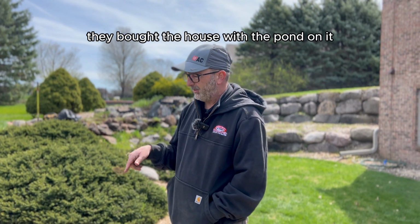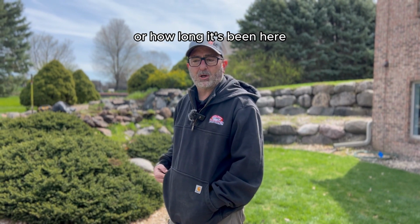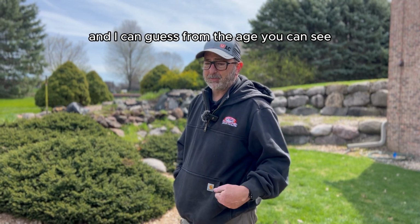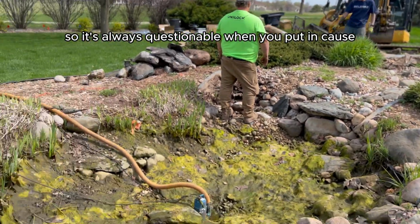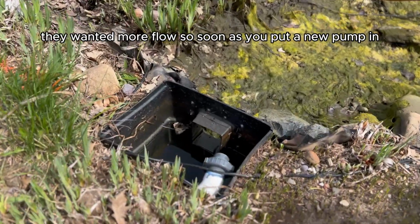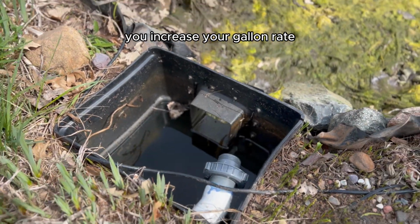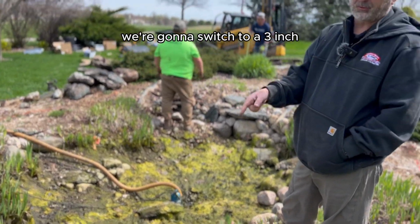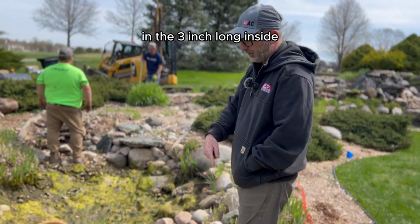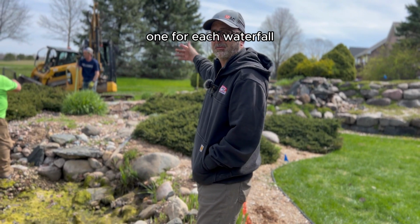We bought the house with the pond on it, so they're not sure who built it or how long it's been here. And I can guess from the age. You can see we put a new check valve and a new pump in it, so it's always questionable when you put it because they wanted more flow. So as soon as you put a new pump in, you increase your gallon rate. We went as high as we could because it's a 2-inch line. We're going to switch to a 3-inch. And the 3-inch line will be inside, and then it'll split into 2 2-inch lines, one for each waterfall.